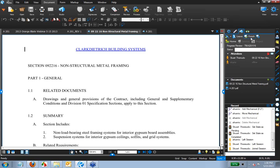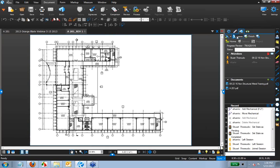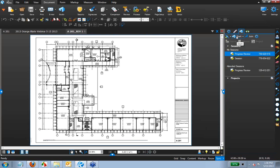All right. And batch comparison. What sort of results do you get from the batch comparison? Does it generate a list of the changes? Yeah, batch comparison will give you a different file for every single sheet.